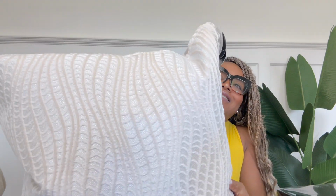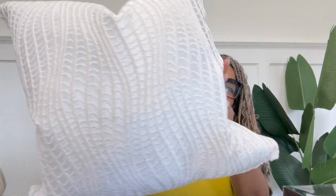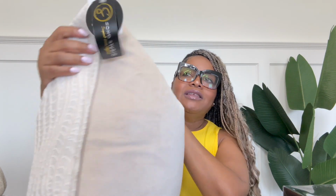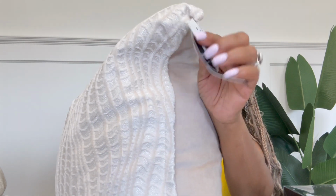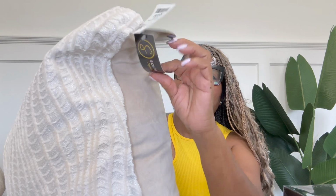The next thing I did at Home Goods is some pillow shopping, and this first one here is super gorgeous. So beautiful, so soft, so plush. It has the decorative side, and if you want to use the other side, just flip it around and it's like suede or velvet. I got a couple of these. They were $39.99 each, and since I haven't been shopping in quite some time, I got all three of them. The company is Soho Studio.